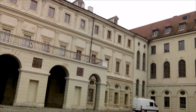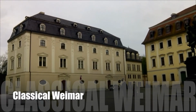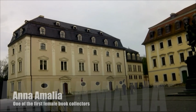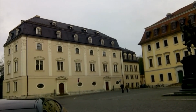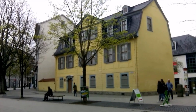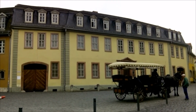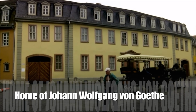And as Weimar is surrounded by heritage sites, I would welcome you in the courtyard of the palace. Let's have a look. It was the period when a lot of famous people were in Weimar. One of them was the Princess Anna Amalia. She was one of the first women who collected a lot of books and provided them to the public. Sometimes living in Weimar is like being part of a journey to the past. Look at this house, it's also yellow, and its former owner was Johann Wolfgang von Goethe.